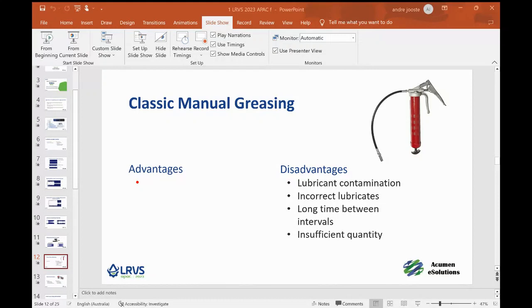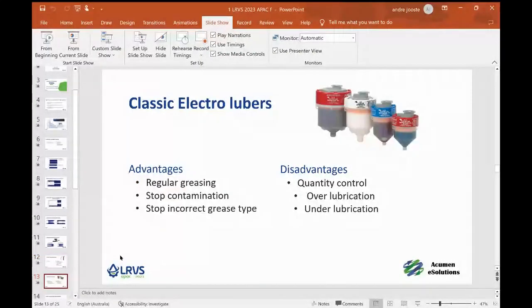If there's no record of how often you grease, you can forget to grease the bearing, and it can be a long time. And you can also, of course, add insufficient quantities, either over greasing or under greasing with a grease gun.